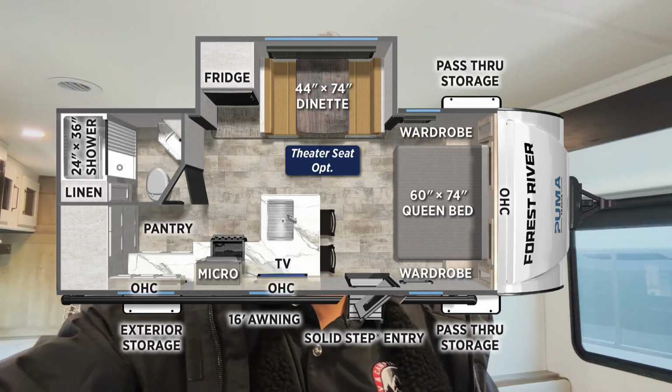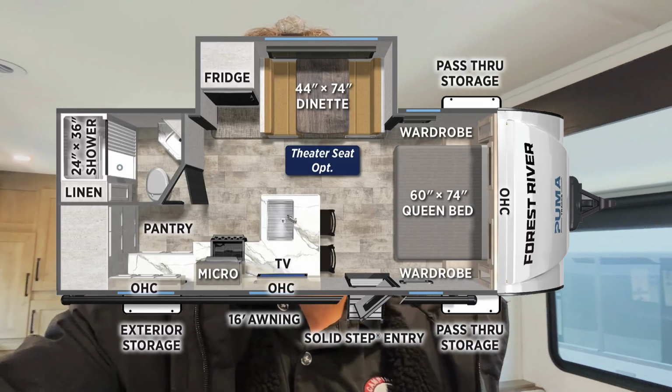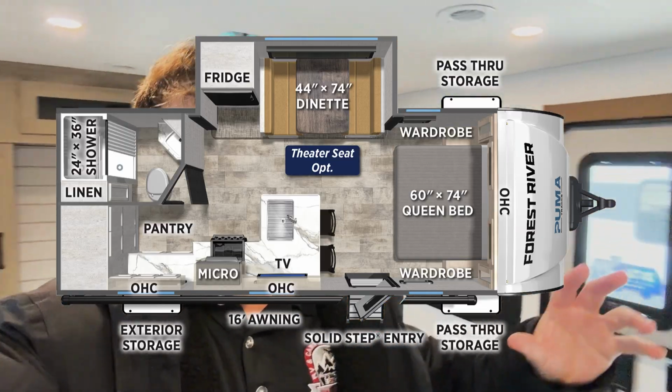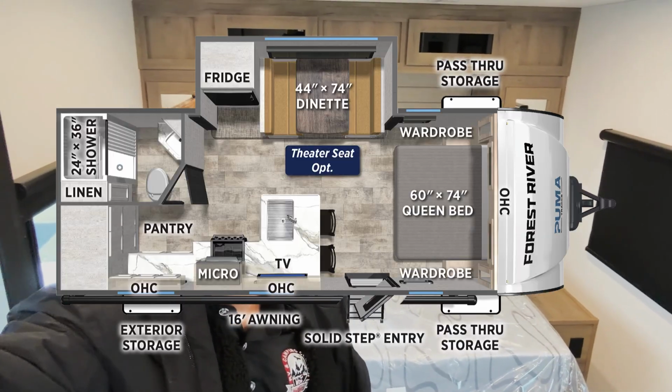So the camper that we're in today is 26 feet long, weighs just over 4,700 pounds. And as you can see kind of back here, it is mainly meant for couples, but we've got that dinette, so it can sleep up to 3 people. So yeah, guys, let's go ahead and get into this walkthrough.